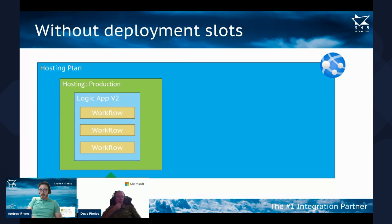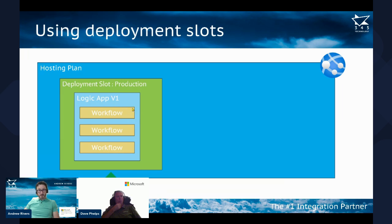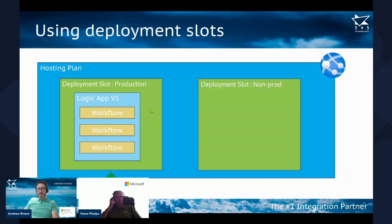But actually, if you've got customer-facing services that have to be available all the time, you want to make sure that you've got zero downtime deployment, because you want to maintain that service. So when we use deployment slots, we take a slightly different approach. If you've got your production deployment slot, your code's running in that, in parallel to that, we create another deployment slot that's a non-production one.